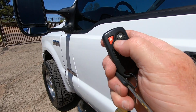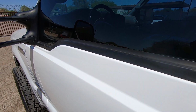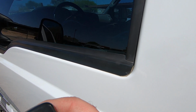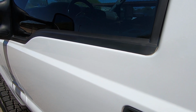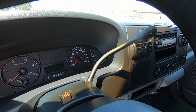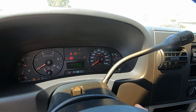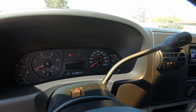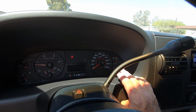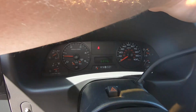You have two sets of keys. Let's see, we got a lock, unlock on that one. You gotta see the other one here. Lock, unlock on that one. All right, comes with two keys. I'm gonna fire this guy up. We'll walk around. Let's see, 163,446 miles. If you can see that, the glare.